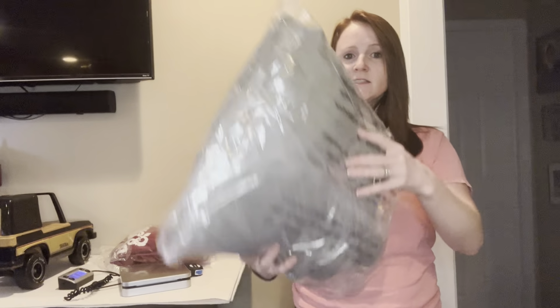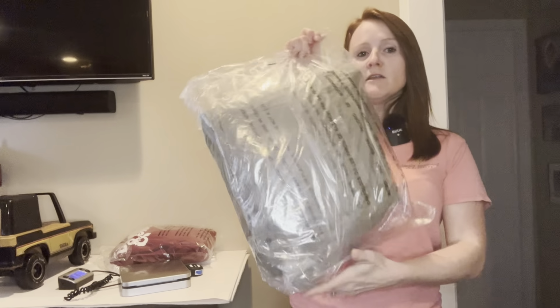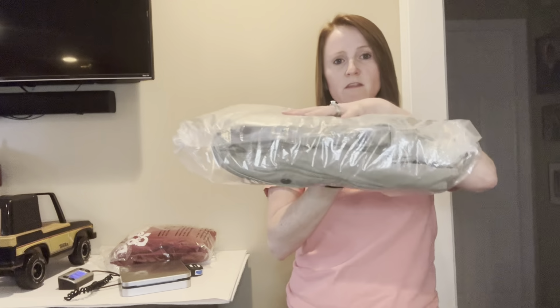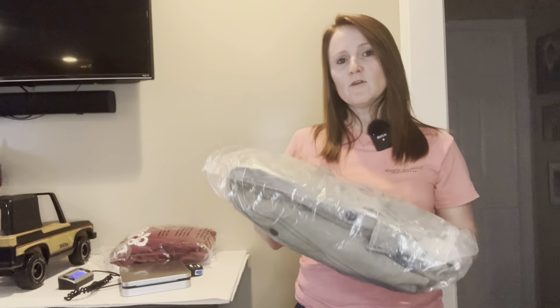When I do have larger items such as coats or vests like this here, you can tell it's in one of my larger poly bags. This one, the measurements are usually 17 by 15 by either 6 or 8, just depending on the thickness of the item itself. So those are my common measurements for clothing items.